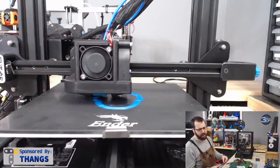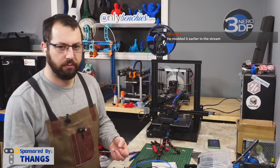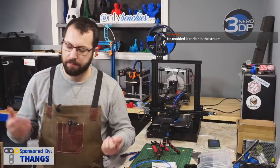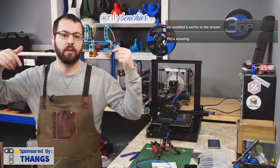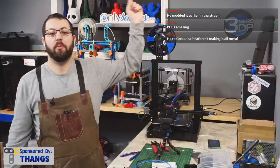ABS smell versus kid in the house. So for those unaware, and it crashed again, dang it. This room that I run my printers in is in the basement. I have one vent in the room, which is plugged.